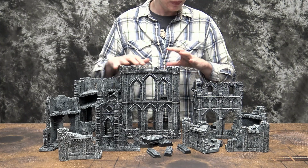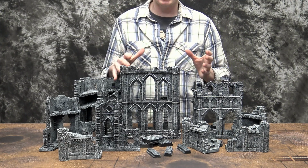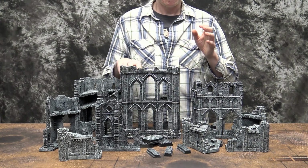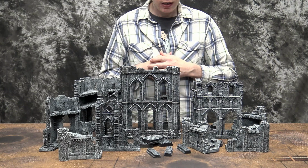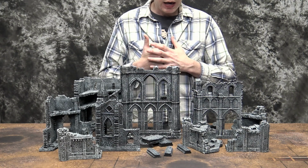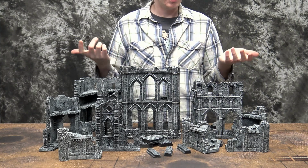So I picked up this stuff. It's a 9-piece set. It goes for $149 US. I think it's 135 euros. Not sure what the exchange rate is right now, but I can tell you it was $60 shipping. And when it came, I didn't know what it was. I was like, what did I buy?